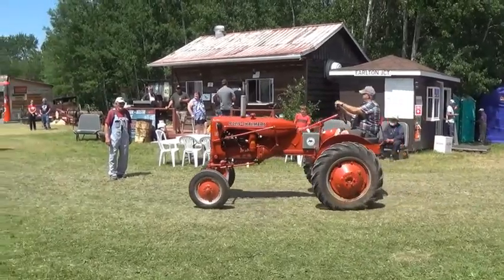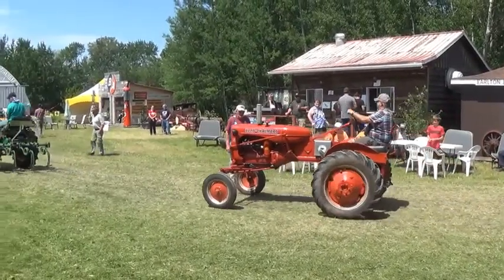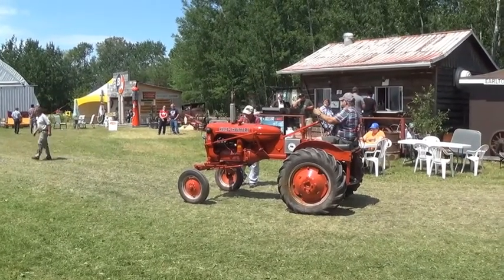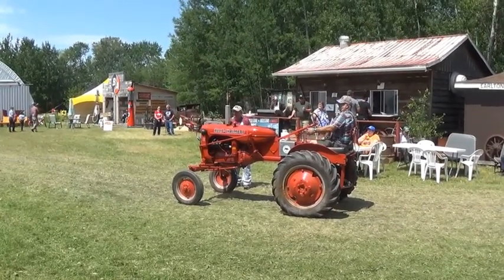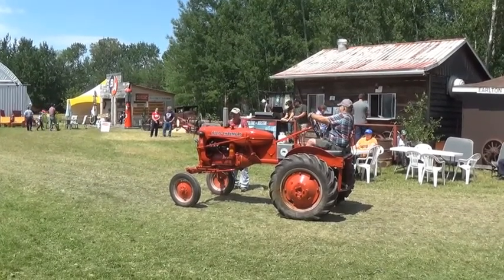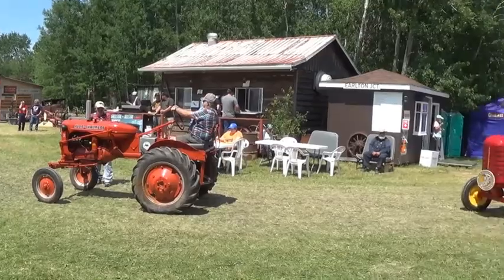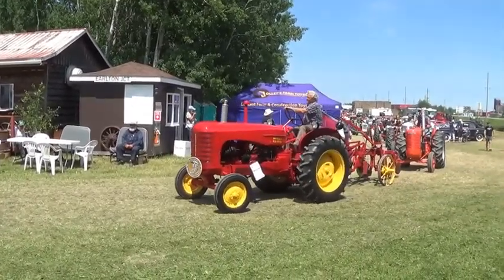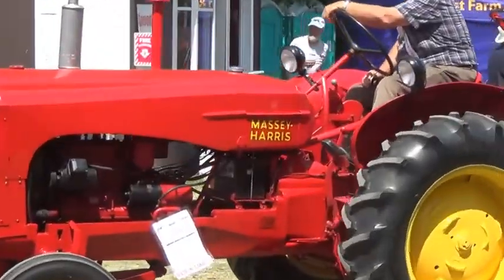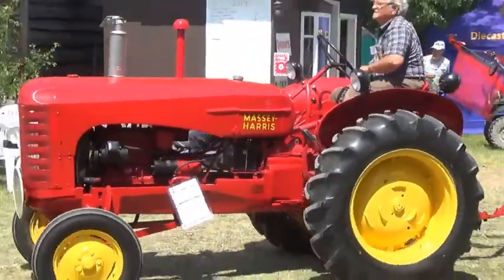Oh, an Allis-Chalmers Model C. And this guy's name is Dale Rooney. He's married to my daughter. How about that? He should have a hand just for that. He married into the football family. And an Allis-Chalmers C. Nice tractor, nice tractor. About 1948. Lovely little tractor.